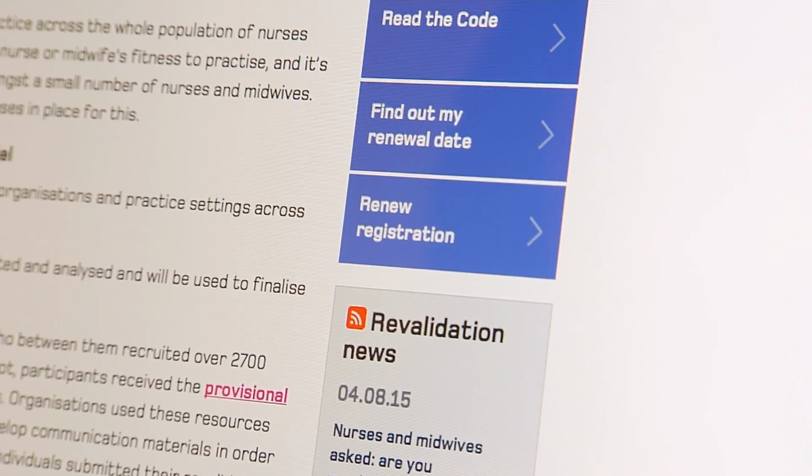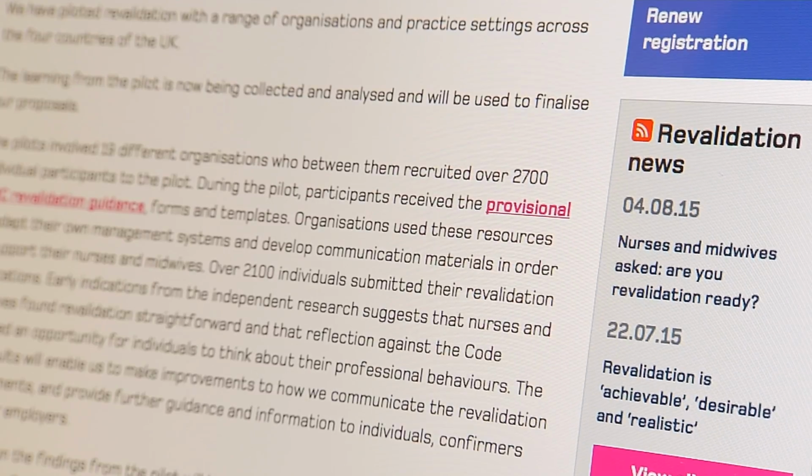The revalidation process requires that we adhere to the code. Everything comes back to looking at the code. It's really important to pick up the 4 different key areas of the code and to relate that back to the reflection and to then improving the service. It's all about providing a good service for the patients that's safe and effective.